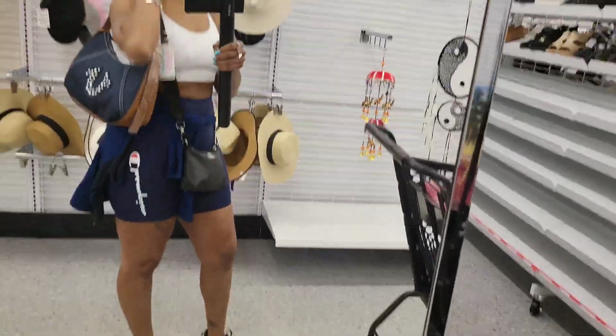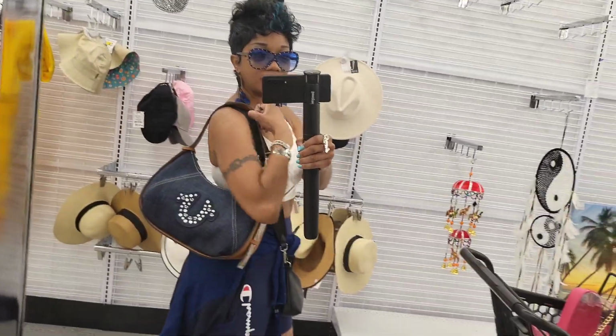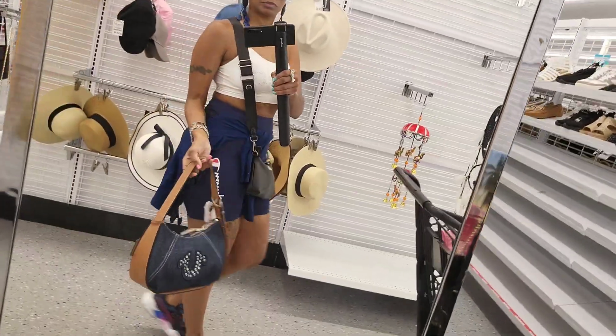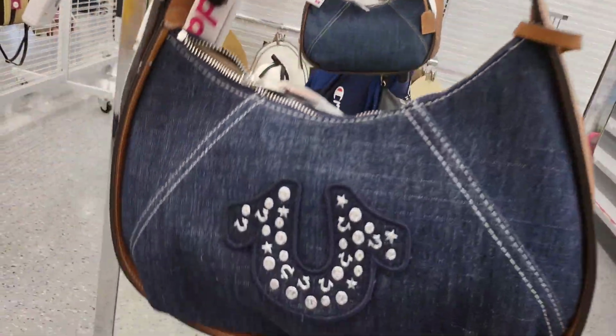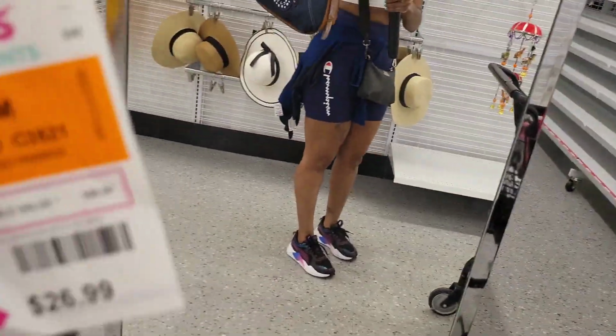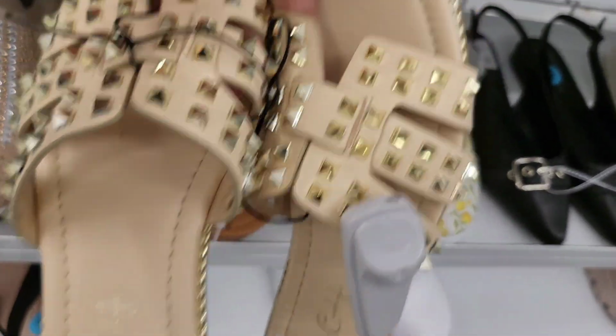Okay, so I'm going to try the True Religion denim bag on. And that's so cute, y'all. I used to be a True Religion kind of girl back in maybe 2015, '16. I would love a good True Religion, but I think all the urban brands are making their way back. You know how stuff comes and goes.